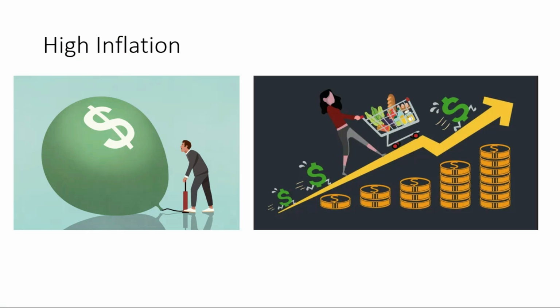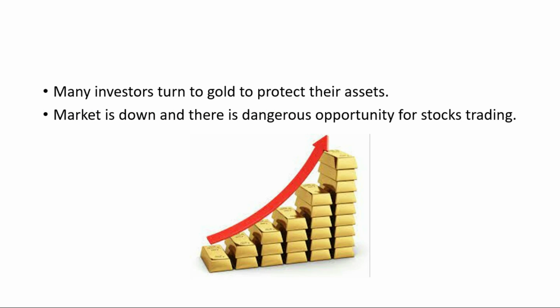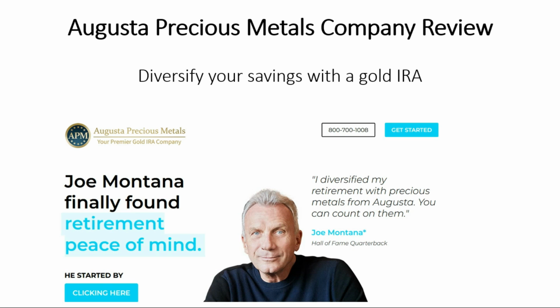So the first step is obviously we have high inflation, prices go higher and higher. Then the country does some kind of intervention, interest rate increase, we have a dollar increase, and then many investors turn to gold to protect their assets. Because the market is down, it's a dangerous opportunity for stock trading, and a lot of people invest money in precious metals. Now, in this video, we will talk about Augusta Precious Metals Company review.